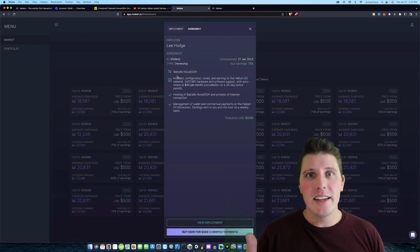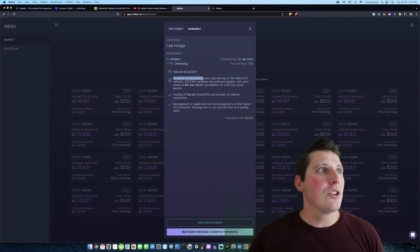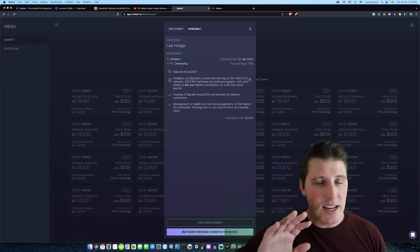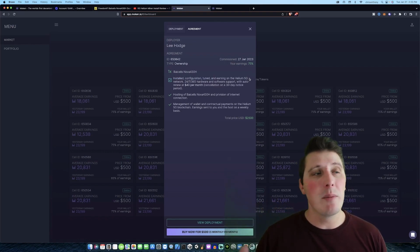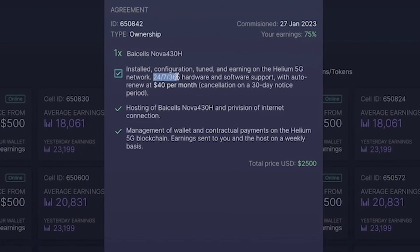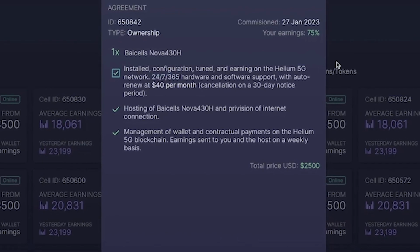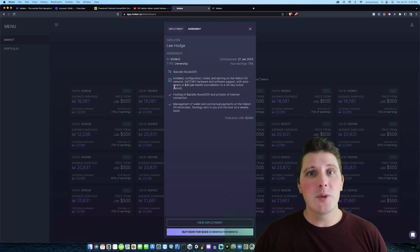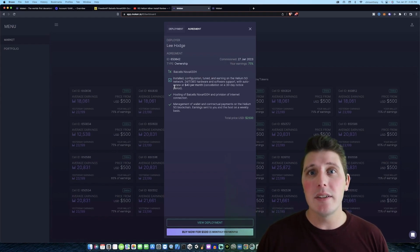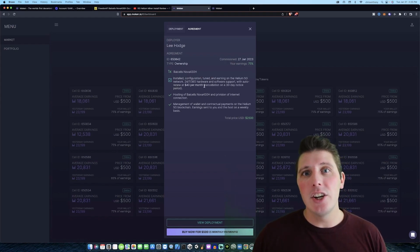The baseline is going to be $2,500 for the radio, and it comes installed, configured, tuned, and earning Helium on the 5G network already. So basically, the day that you purchase it, you're going to start earning mobile tokens right off the bat. That also comes with 24/7, 365 hardware and software support. That comes with it for free for the first year. After that, it'll be $40 a month with a 30-day cancellation notice option.